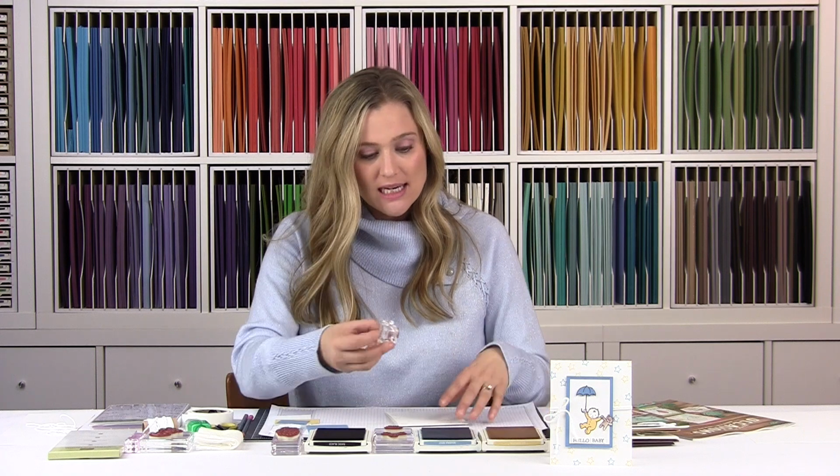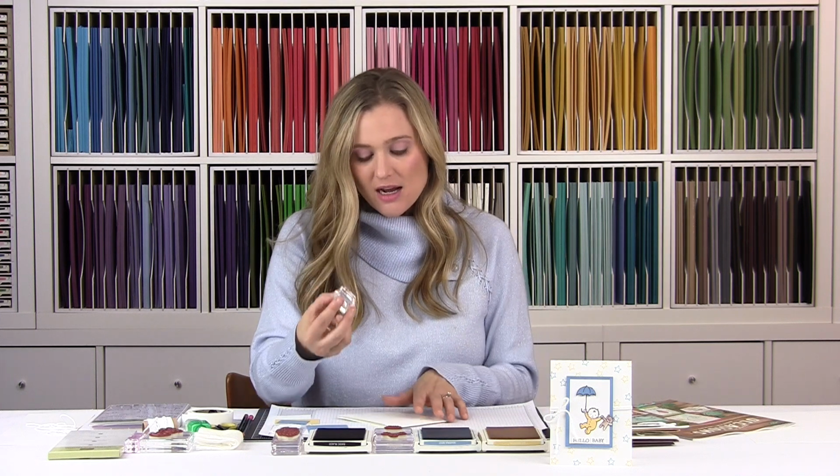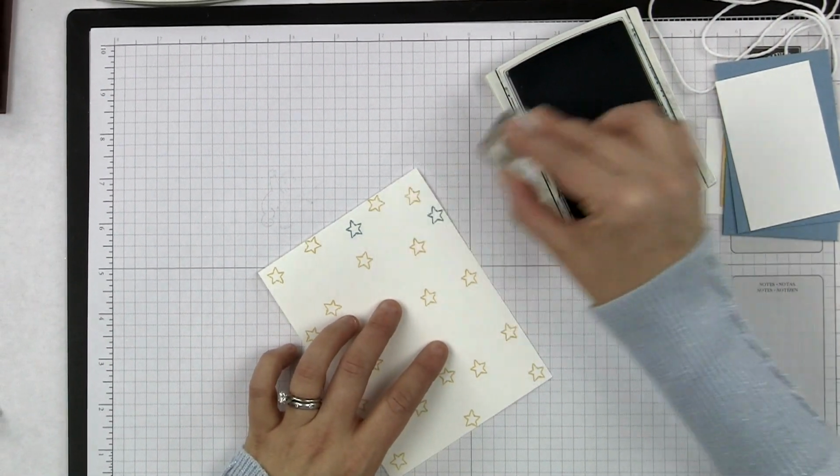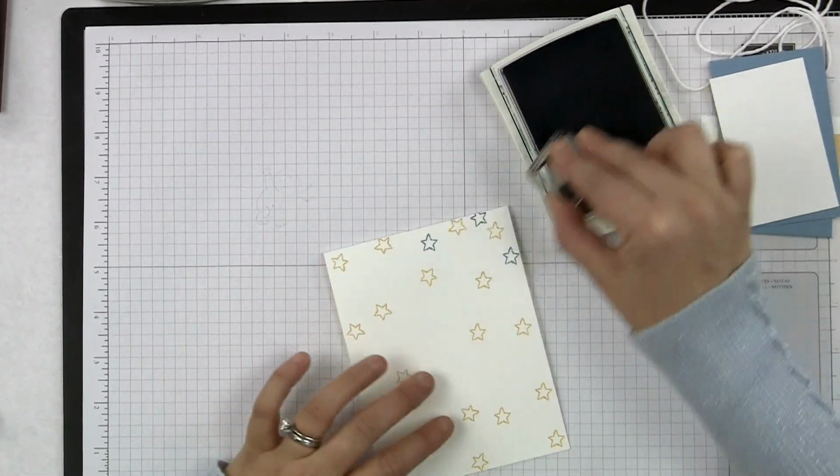So now let's move on to Marina Mist. I did not bring out my stamp pad today, or my Stampin' Scrub. I love it, and I always have it out. But today I just tried to keep my space clean. I have a very damp paper towel, and it's So Saffron, so I felt like it was going to be perfectly fine. I'm going to ink it up in Marina Mist and do the exact same thing. It's just a random stamp all around.